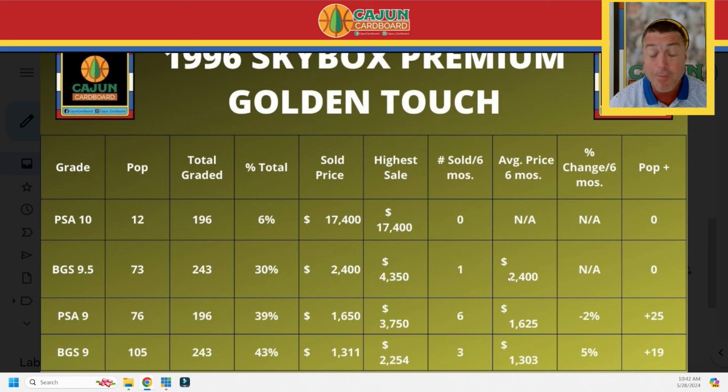We always like to look at how many combined gem copies there are to determine just really how special an elite grade is for this card. And there's only 85 total. Only one of the 85, and it was a BGS 9.5, has sold in the last 6 months. Ironically, not surprisingly, but well, a little bit surprisingly to be quite honest with you, the highest sale ever for a PSA 10 copy was the last sale of a PSA 10 copy, which just occurred very recently.